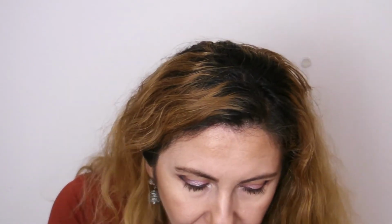Okay, the foundation, it's like on the fence. I like the finish, I like the shade, it's really nice and matching me. I don't like the fact that it's not so long lasting, so I think in a few hours my oil will pop up and it also tends to fade on my face. And I don't like the concealer. It's not visible right now, but it will start to oxidize throughout the day.